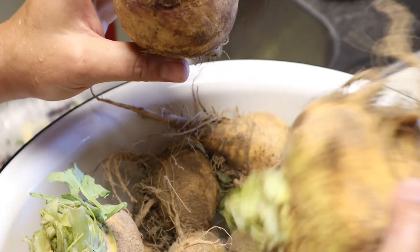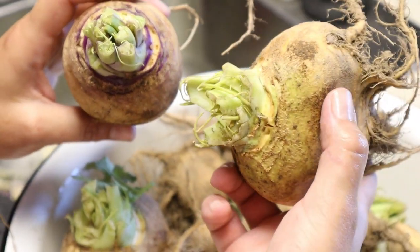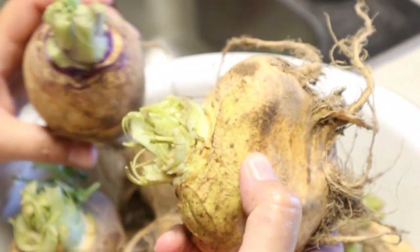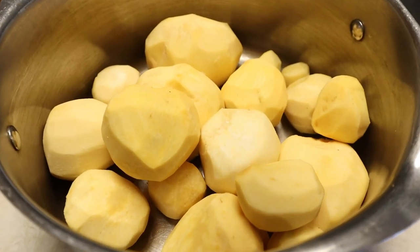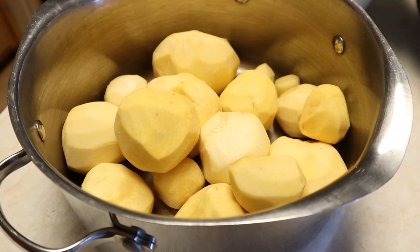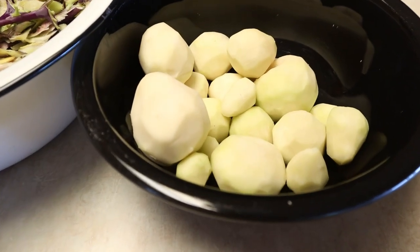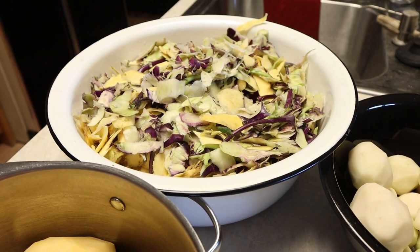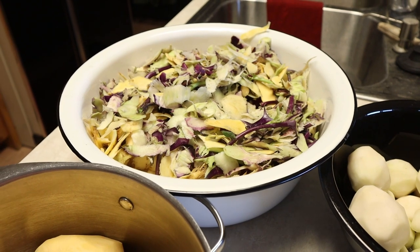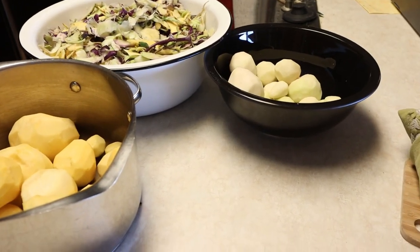We planted some purple top and the regular white top varieties, and we are going to peel these and basically make a mashed potato with them. So we ended up with this many rutabaga, this many kohlrabi, and that many peels. Probably got as many peels as we did the rest of the food. So I hope they taste good.